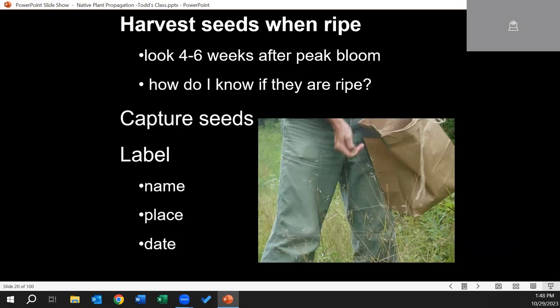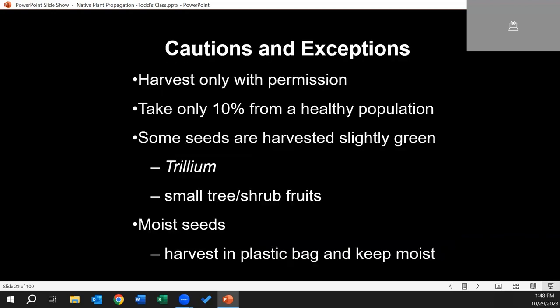Does anybody have a question about that? Okay, you just think about it and then we can talk as I go along. So that's going to be the thing that comes up over and over again about how we responsibly collect seeds for projects going forward so that we maintain the proper and rich amount of genetic diversity in our native plant populations. Cautions and exceptions. Okay, harvest only with permission.